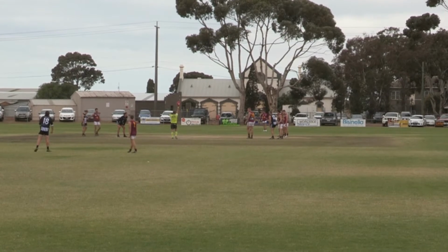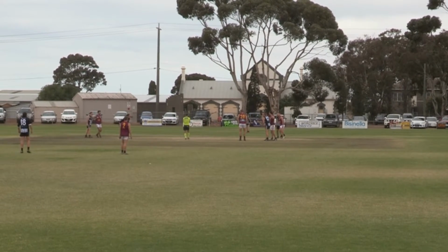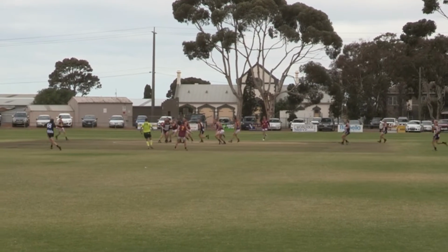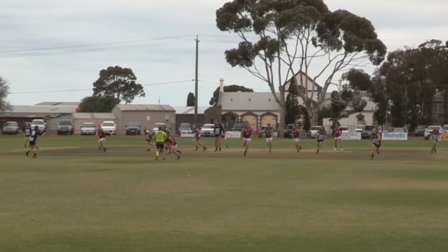Going to tip East now. Start of the first term here. North Geelong and East Geelong, McLennan and Davis. Neither getting a tap out of the middle. The Magpies might be able to get it through.